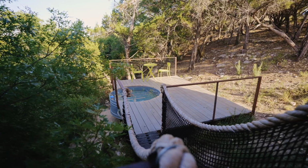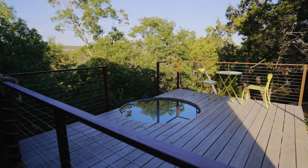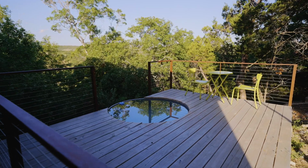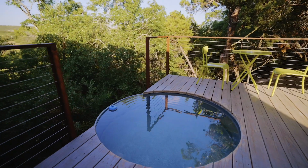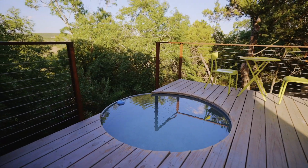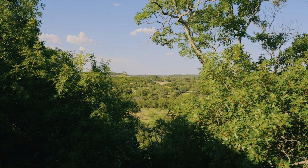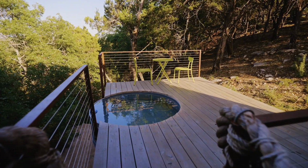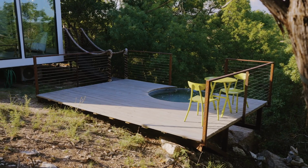On here is a stock tank that got converted into a plunge pool. So they have a pump in it and everything. And on these hot days, it is really nice to get in this plunge pool and relax and soak off. It's even partially off of the deck, so the railing is cut off here. And there's a viewpoint between these trees. Really cool spot. And the stock tank conversion is such a cool idea. I like it a lot. And then of course there's a couple chairs out here to enjoy.